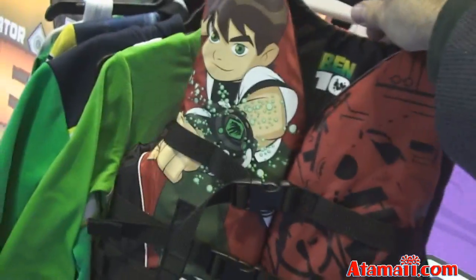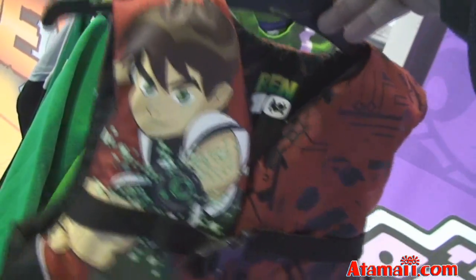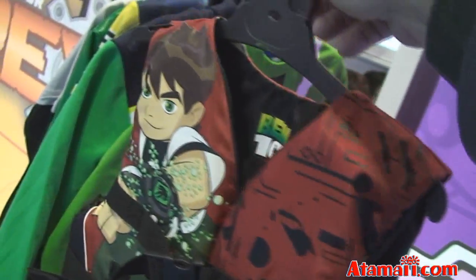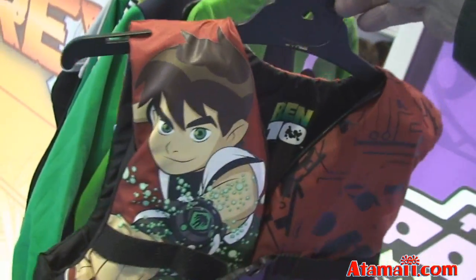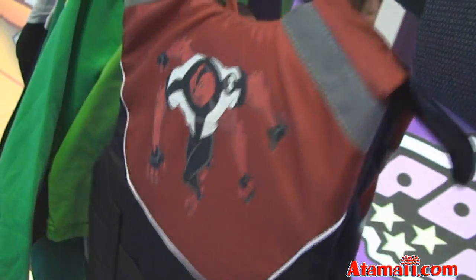And then Ben gets a life jacket. Always wear a life jacket when you're boating, or even in a bathtub if you're not a good swimmer. Wear your Ben 10 life jacket. And what's on the back? Four arms. He could probably swim pretty fast if he tried.